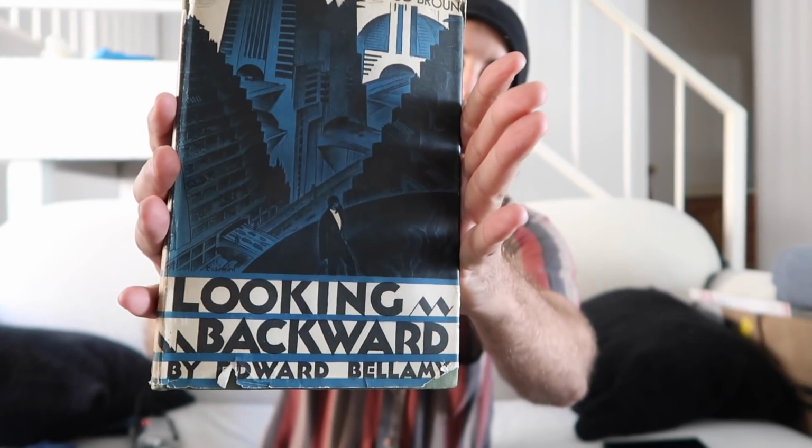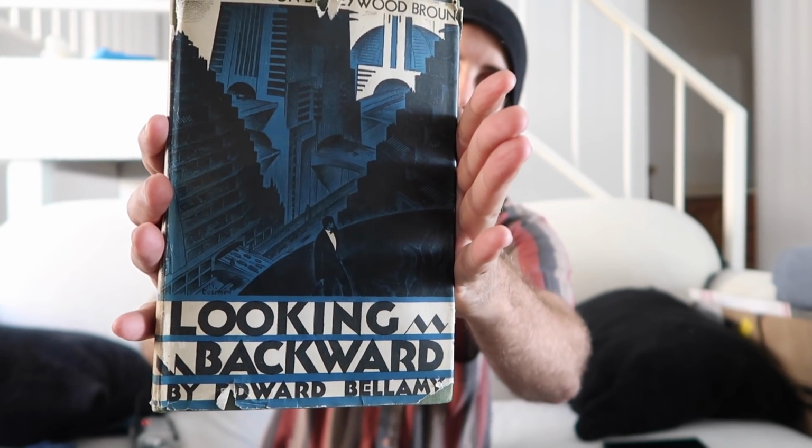I'm probably just going to end up reading it myself. Here's another one that I'm going to look up. I could not believe that I found this. This is a very famous book that I think is from the 30s. It's one of the first popular speculative fiction books. I think it's technically science fiction.